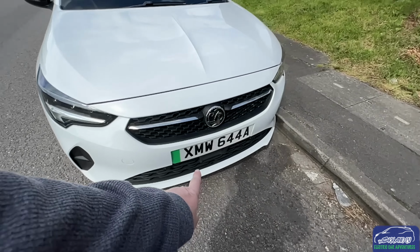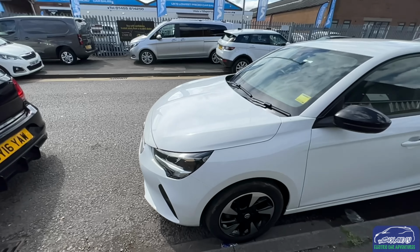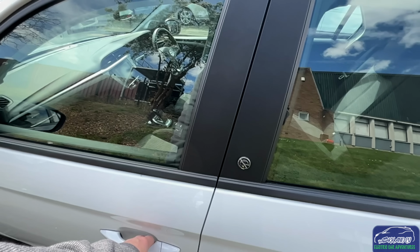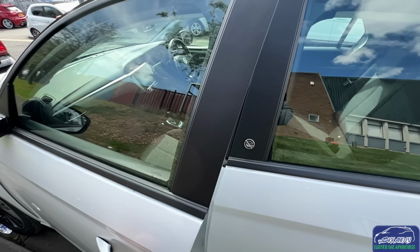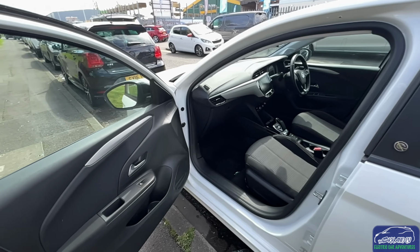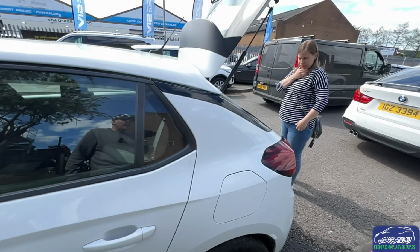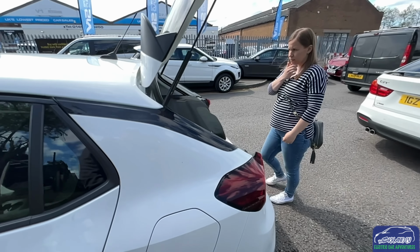Got its own little private plate going on there on the A-Reg. Again, not bad on the body. Can't see anything that sticks out. Alloy wheels. Now the Corsa E's are quite a good little family car. Problem is you need a fair bit of space in the back and the trunk, obviously the boot, when you're having a new baby. This was Nicola's biggest problem.